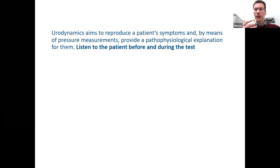Now, the fundamentals of a urodynamic test is about reproducing symptoms. We use pressure measurements and test flow in the hope that we can actually explain the underlying mechanism. But crucially, we need to make sure that we've got that history carefully done with the symptom score, and we need to maintain a dialogue during the test so that we can make sure that the symptoms are reproduced and that we can understand what's going on when it is relevant.